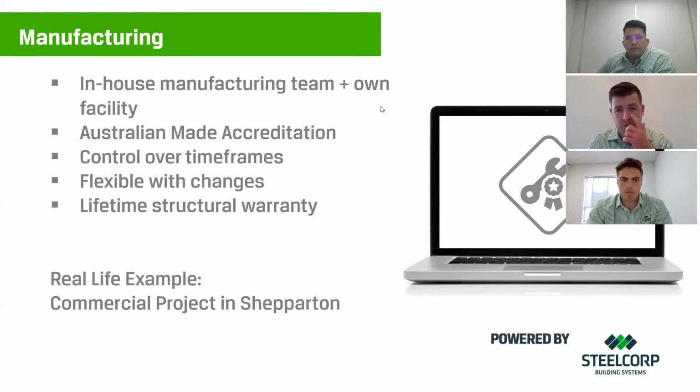And finally here, the last point we've included is lifetime structural warranty. So we're passionate about this point, guaranteeing our structural steel that we put out in the market, backed up by a lifetime warranty. That's enough talking from me. Hopefully it's been valuable. Aaron, over to you for this example for a project in Shepparton.